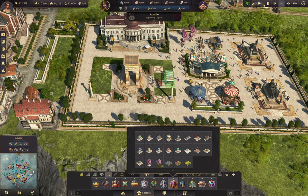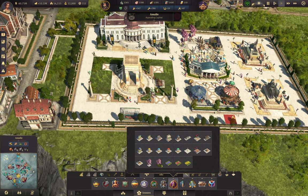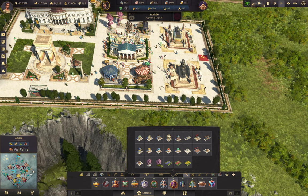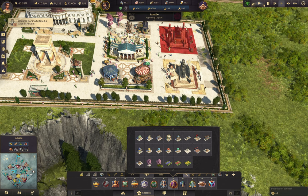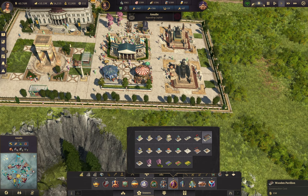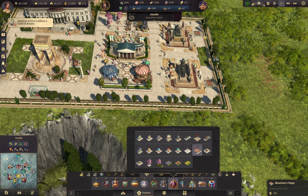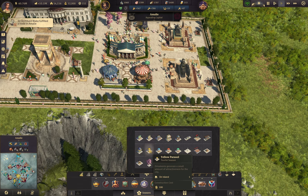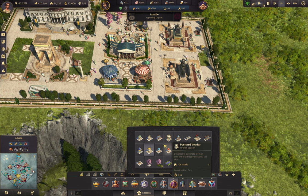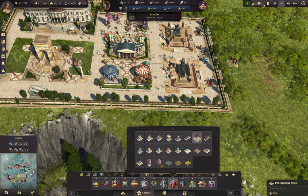We'll put one right there. Nope, that's a house. Put another one right here. No, maybe not there. Put this thing right here. And right here. Maybe have another couple seats over here or something, and a photography nook. Sure, that'll work. Right there.